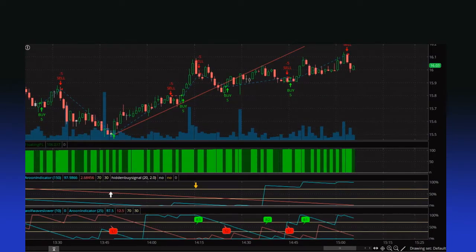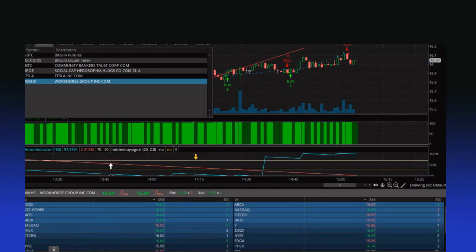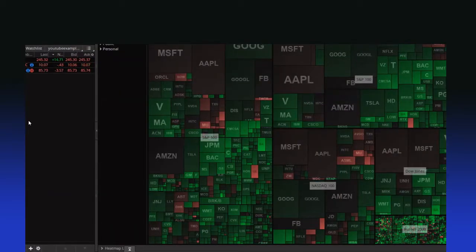All right, what's level 2 look like? Okay, looks like they're pulling the price down. Same old market, different day. All right. Let's come over into our watch lists here. And it looks like on our YouTube example, we've got Boeing, AMC, and MU.